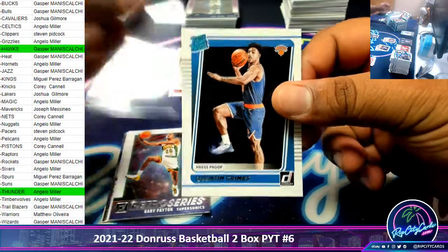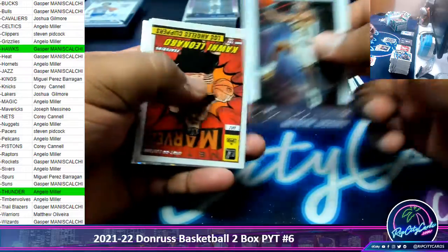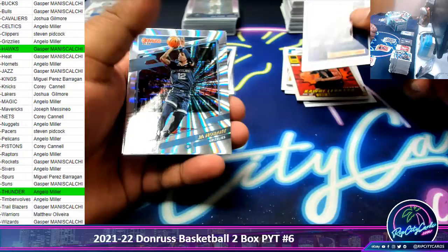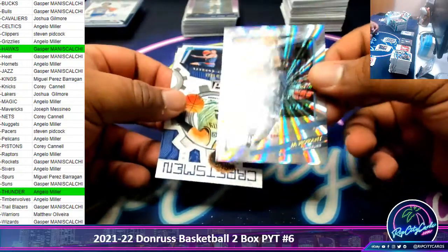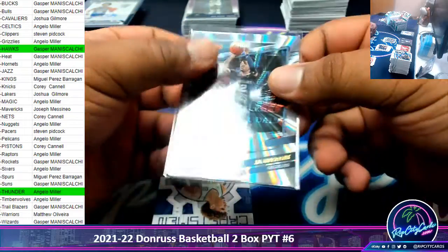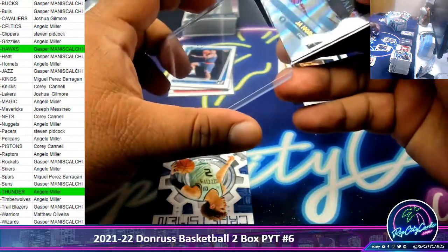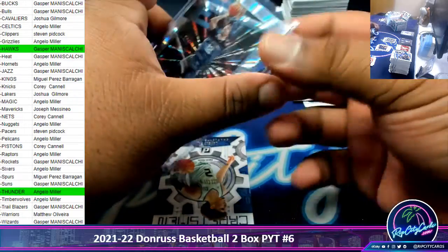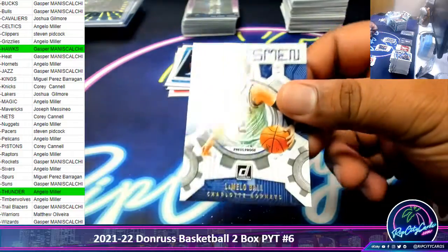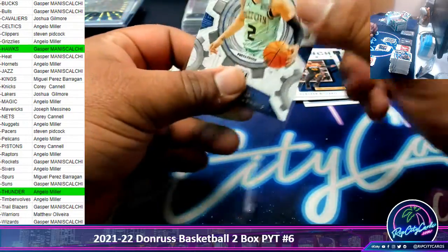All right, Quinn Grimes, Red Rookie Press Proof for the Knicks. Maybe we can get some low numbered rookie parallels here. Ja Morant /149 Grizzlies. That's nice. A LaMelo Ball press proof gold Hornets.